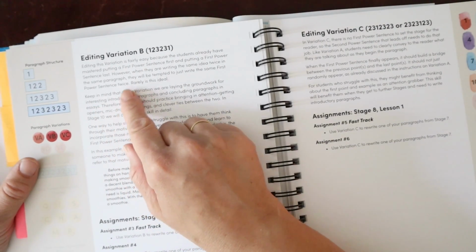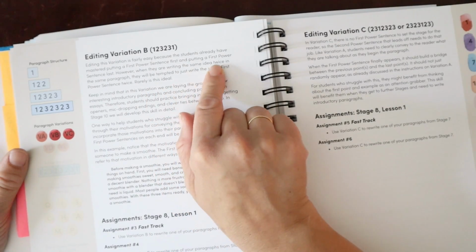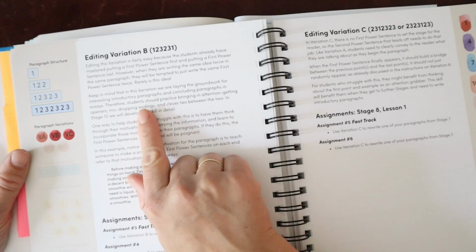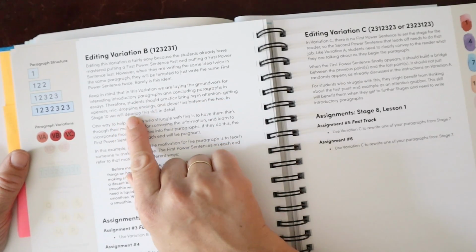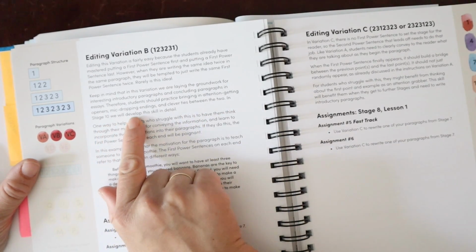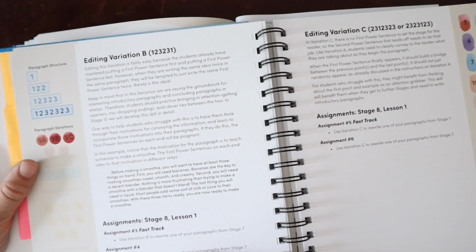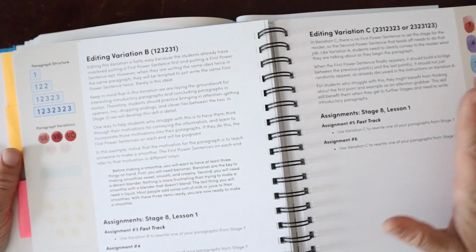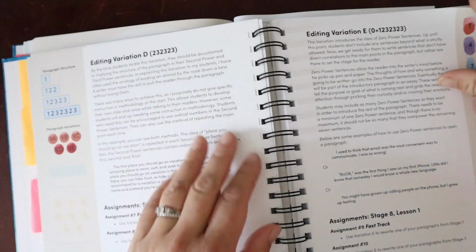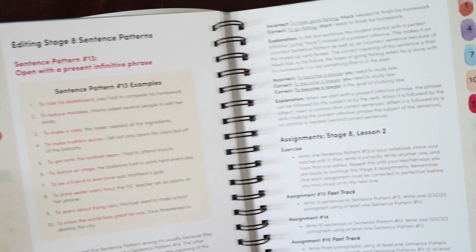Editing this variation is fairly easy because the students already have mastered putting a first power sentence first and putting a first power sentence last. Keep in mind this variation, we are laying groundwork for interesting introductory paragraphs and concluding paragraph essays. And therefore, students should practice bringing in attention-getting openers, mic-dropping endings, and clever ties between the 2. So we're setting them up earlier. We're scaffolding this so that when we get to the essays, we already have this skill down. And then we have another variation, and another one with different assignments and examples within it.